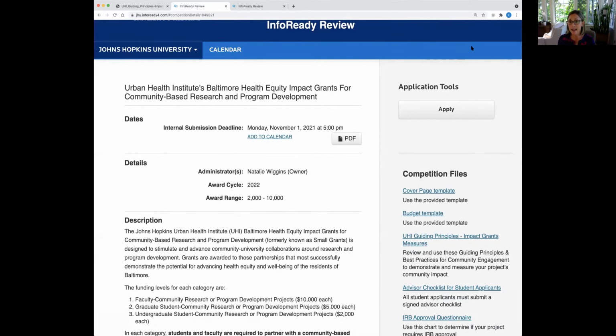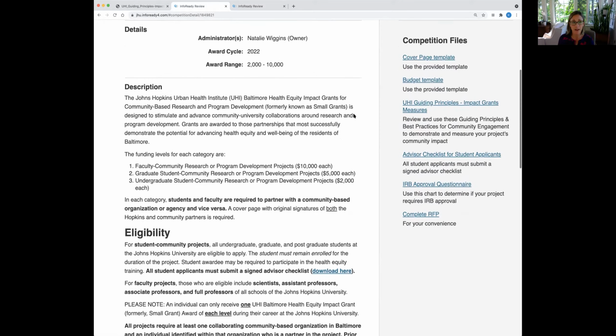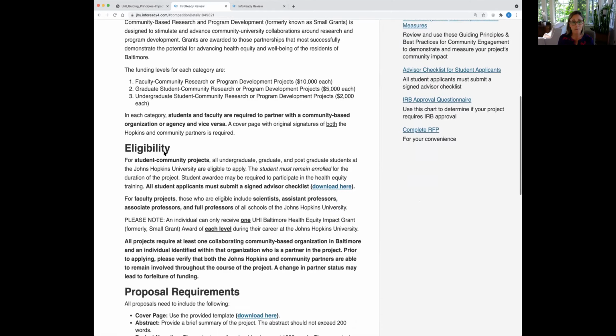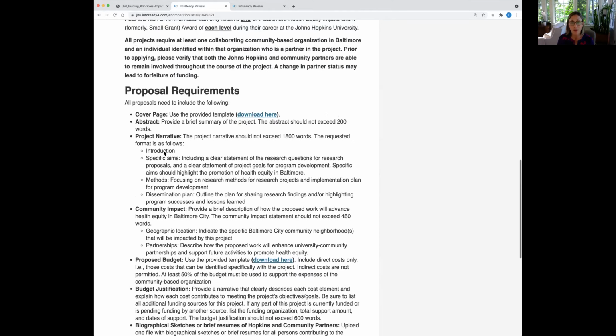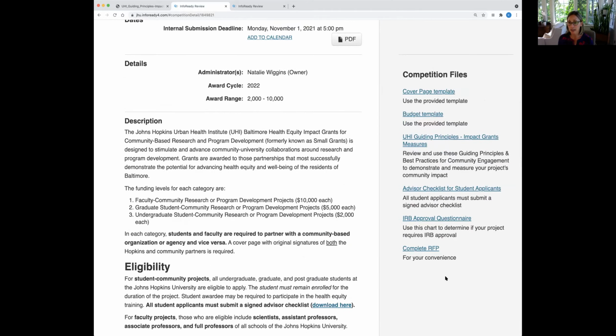At the end of the session, I'm going to let my colleagues who are far more savvy than I talk a little bit about InfoReady, but everything that was on that web page before is also here on InfoReady. All of the description and information about eligibility. So again, you can see here the 3 different types of awards, the eligibility criteria, and then the requirements for the proposal. You also will find over here on the right-hand side some of the additional supporting documents that you might need. They're both embedded within this text, but they're also over here.